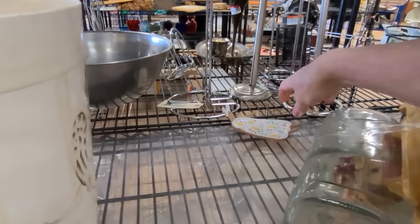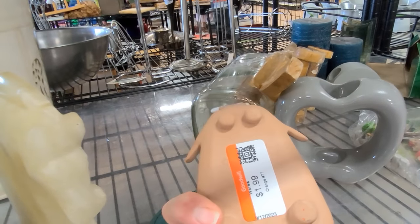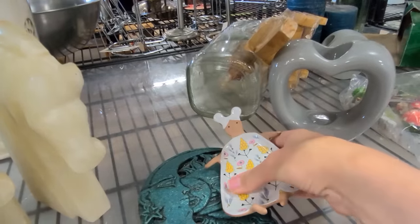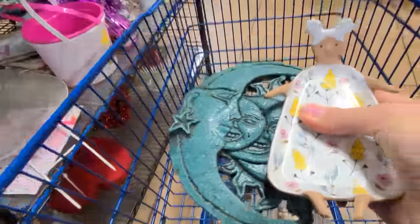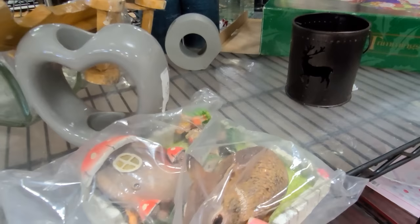And also back here, a sweet little artisan pottery piece. I think it's either a trinket dish or a soap dish for $2, so we'll get her as well. Let's take both of these and carefully put them into the cart. I really need to grab my Thrifting Vegas blanket. We'll cover these last sections and then I'll get my blanket into the cart.